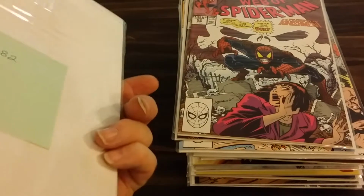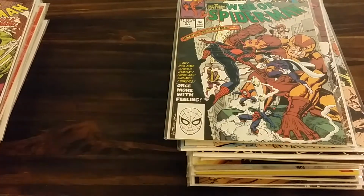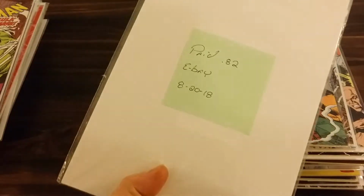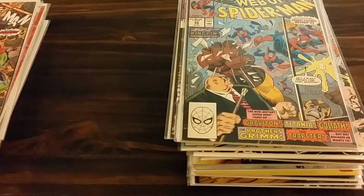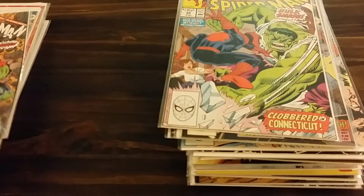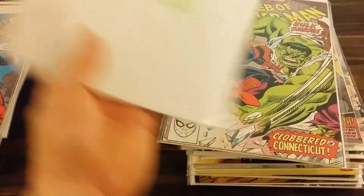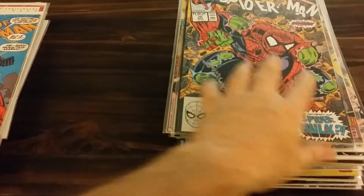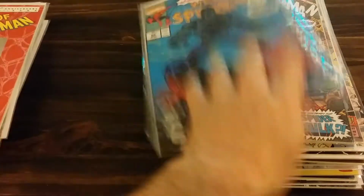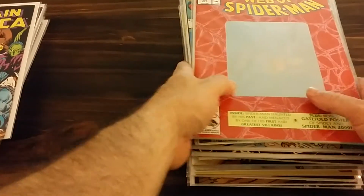Yeah, there was a big lot of 10 or something like that. With shipping and all, it averaged out to 82 cents each. This is the lot of Web of Spider-Man. Number 70. That one I paid $0.82.